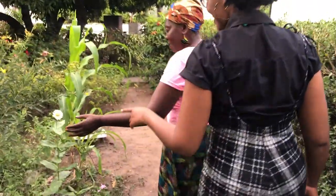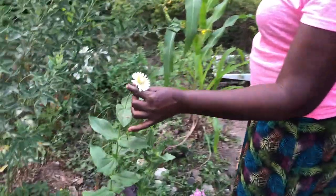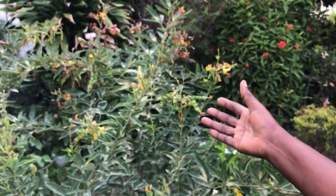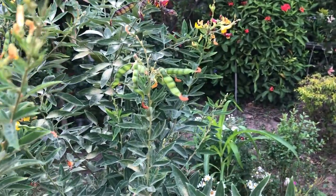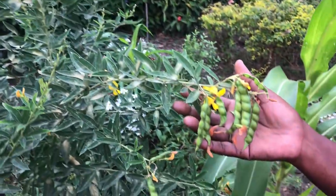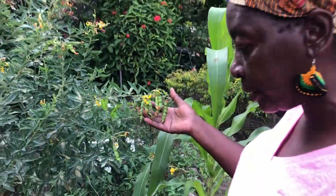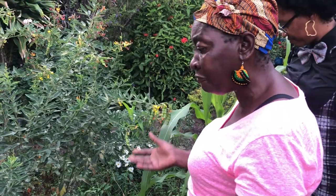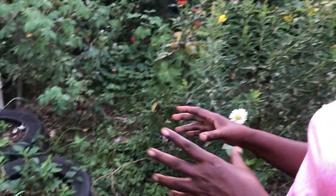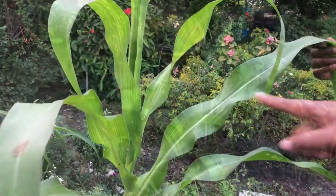Okay. Oh, this is a lovely zinnia. And we have gungo peas for Christmas. Yes, this is my Christmas gungo. So you see how many things you can do in a little space, my friends? You don't have to have a big space, and you don't have to say, oh boy, the soil is not good enough. You just get your old tire, your old pot.